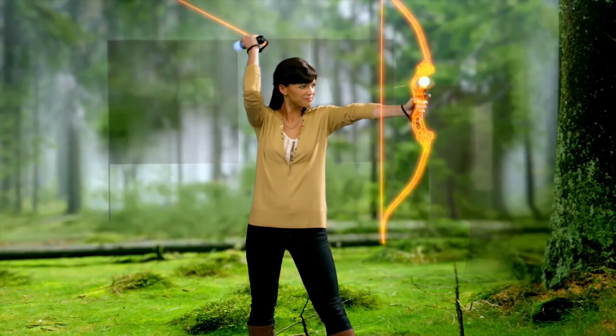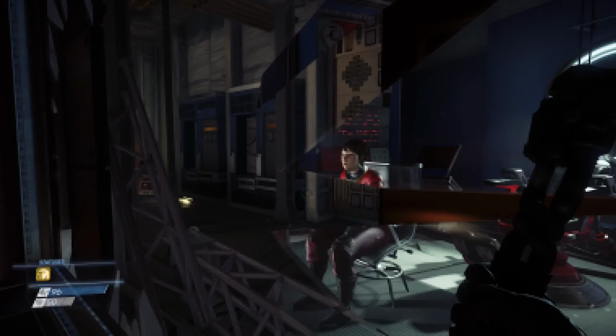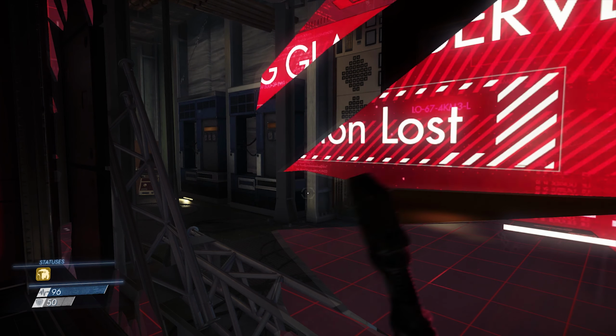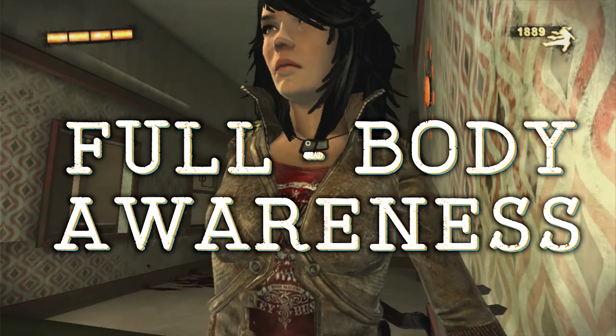One of the most important aspects in games is immersion. Immersion is often what keeps me invested in a game long after the lasting appeal is worn off. I find that very few AAA titles, and even fewer indie titles, manage to immerse me. However, I have noticed that as of recently, more and more AAA titles are including full body awareness.